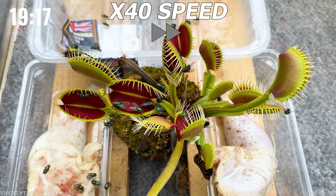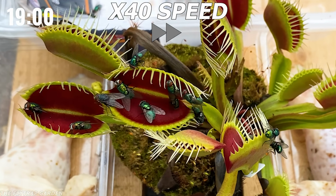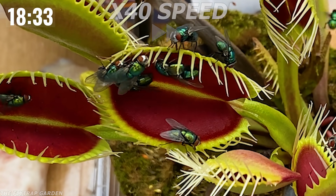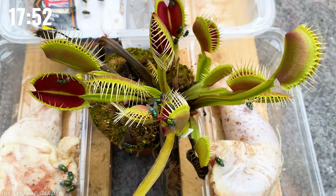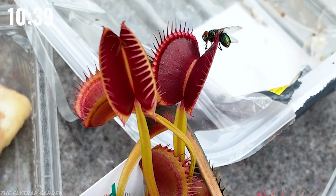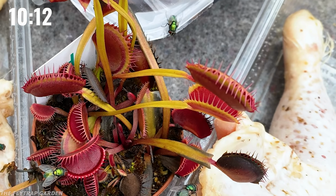I have never seen this many flies in one place before, and what makes this even more insane is that I have never seen a fly trap catch 6 flies at once. Between the dark red mouths of the traps, their tasty nectar, and of course the rotten meat, it seems like the flies just can't keep away from these traps. But there's a very clear reason why.